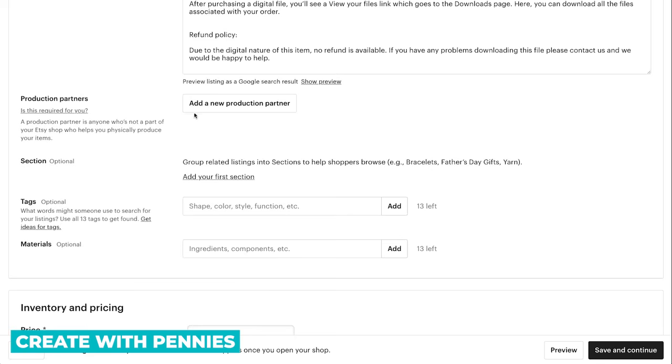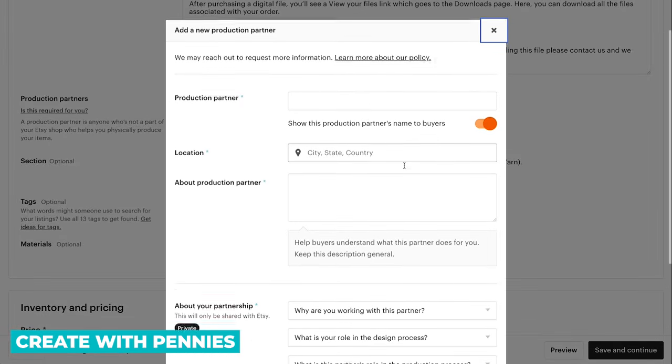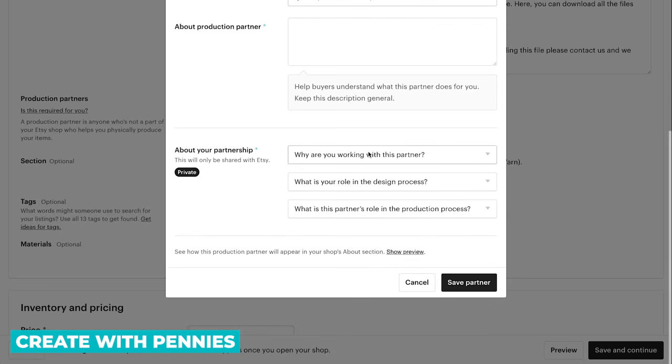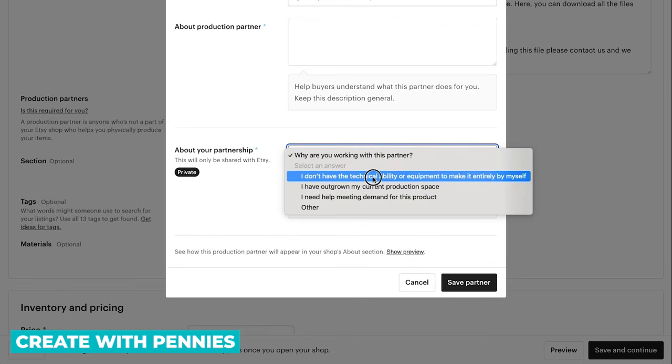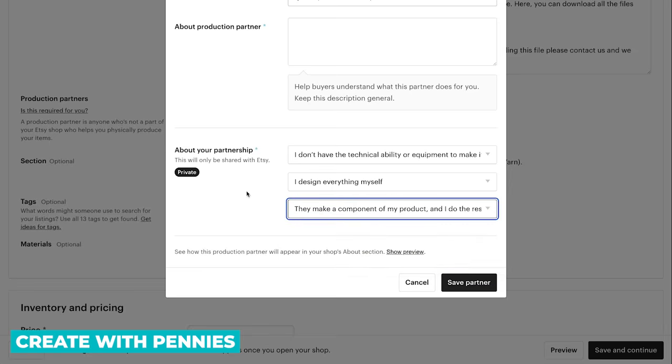So to add a production partner, you click add a new production partner, you put their name, where they're located, all the information about them. Then you select the drop downs of how you are working with them, and you select what they're making.